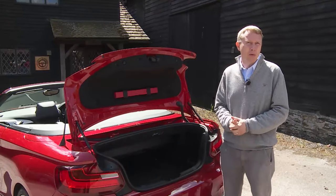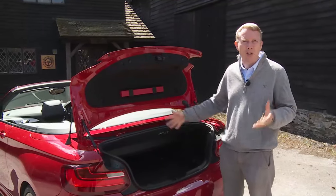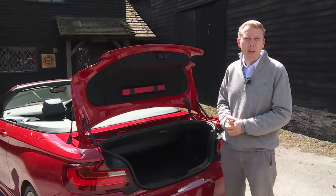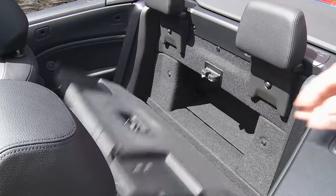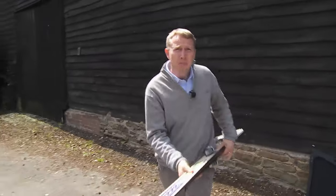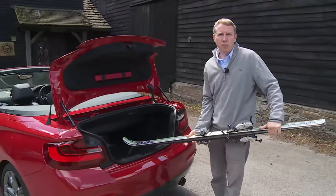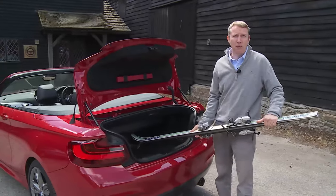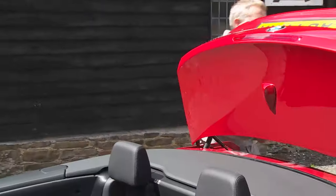BMW reckons that even with the roof down, this car's boot is large enough to carry a couple of golf bags, though realising this capability means spending extra on the optional split-folding rear seat mechanism that really should be standard. I think you have to have it. Pushing through from the boot reveals an aperture that the designers have widened by over 50% this time round, and the result is useful added versatility.